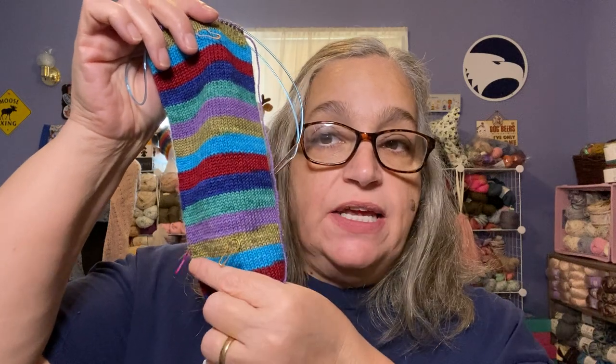I'm going to do an afterthought heel. That's where I'm going to put my heel, right there.